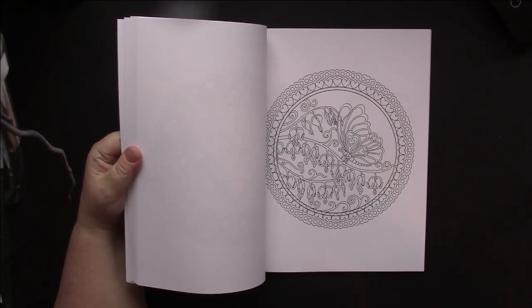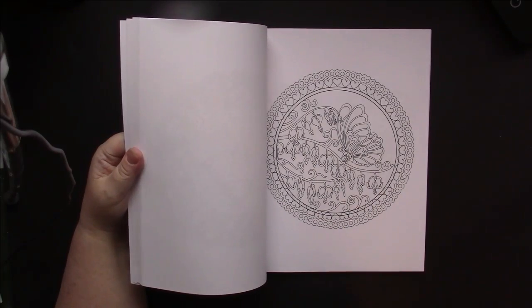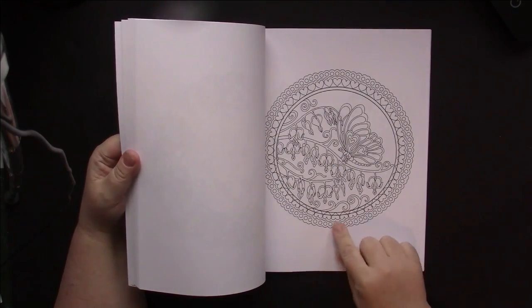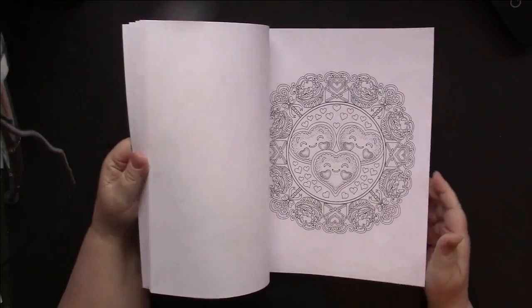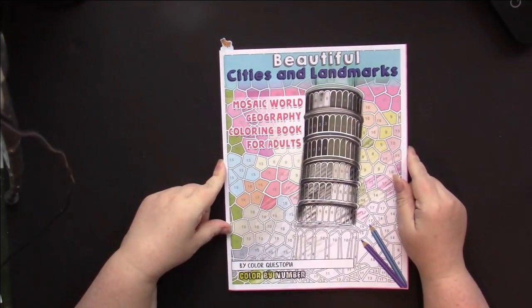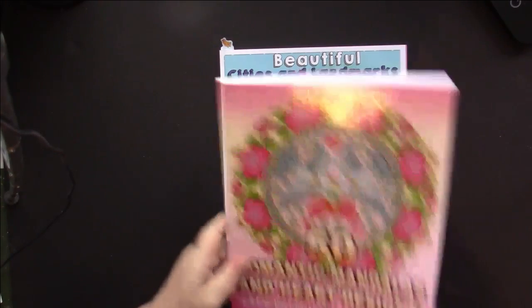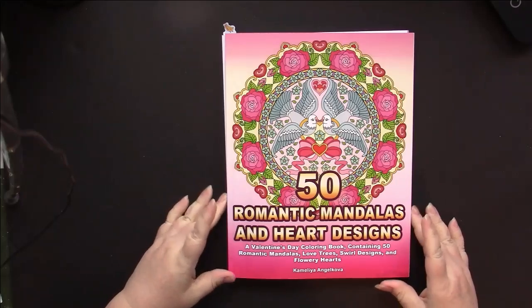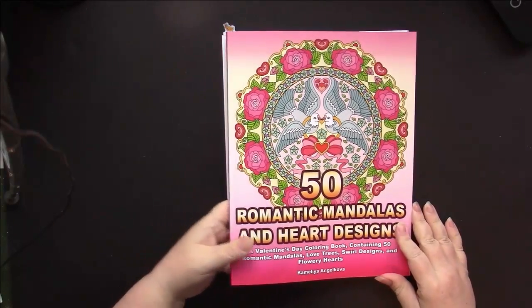But there's plenty of pictures that can be worked in here in the spring rather than just Valentine's Day. So I'm going to keep this one out, and I'm going to do the ones that aren't necessarily so lovey-dovey. I worked in a lot of color by number like you usually do. So, oh, you know what? Let me tell you who this is by. This is 50 Romantic Mandalas and Heart Designs by Camelia Angelkova.